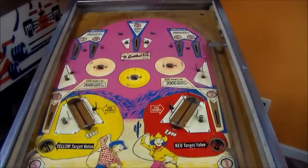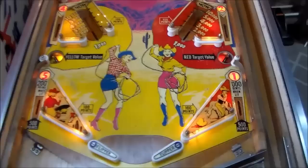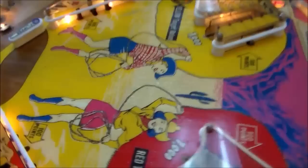So here's what we ended up with after we cleaned and put everything back. So we waxed. You can see the sheen from the lights on it a little bit. See how the wax came out. Looking pretty uniform and good, even up here on the top.